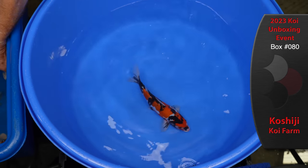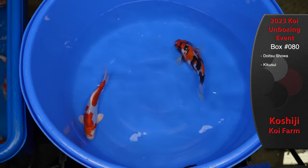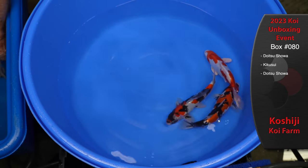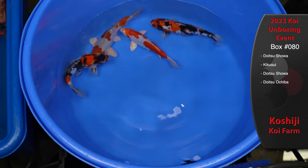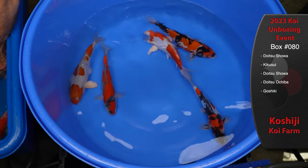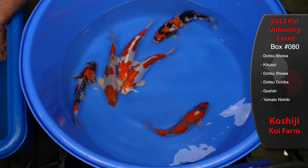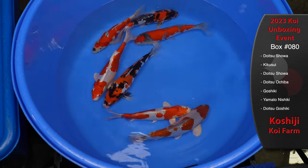Our next box starts off with a Doitsu Showa, followed up with a Kikusui, a Doitsu Showa again, a Doitsu Ochiba, something we don't find very often. A Goshiki. A Yamato Nishiki. And finally one that we don't see very often at all. And here we have a Doitsu Goshiki.